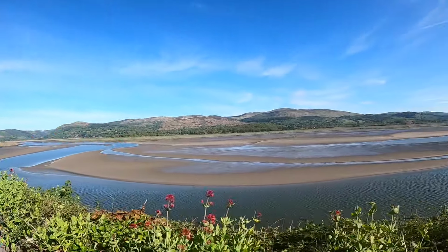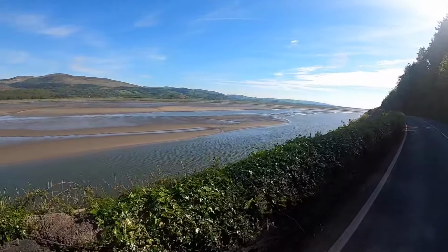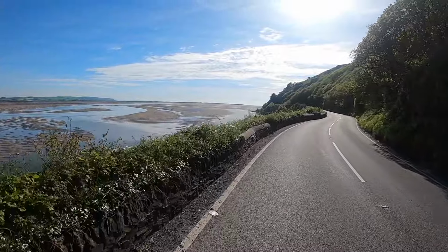Following the River Dovey, the Dovey estuary. Beautiful evening. It's about 4:30, 4:45 in the evening. Absolutely stunning. So we're just rolling into Aberdovey. Beautiful evening.